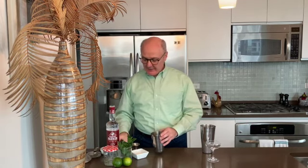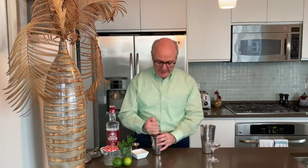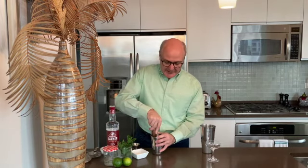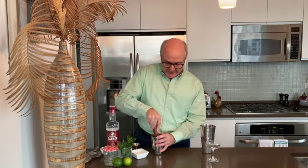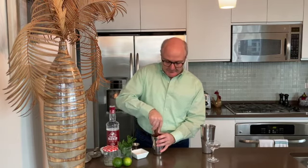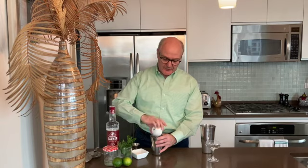And now with our muddler, we're just going to give those a little bit of a press to release the oils. You don't need to get too aggressive with them because we really don't want to pulverize the leaves. Then we're going to add 3/4 of an ounce of our lime juice and 2 ounces of gin.